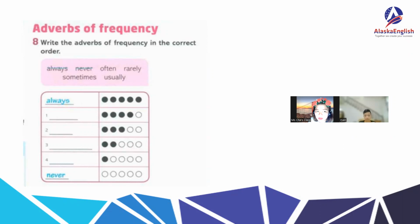The adverbs of frequency are very common when we are referring to or describing a certain routine. They tell us how often, or simply to put into words how many times, a certain action is being done. So in here, these are the popular or common adverbs of frequency. Can you guess the level of the following?